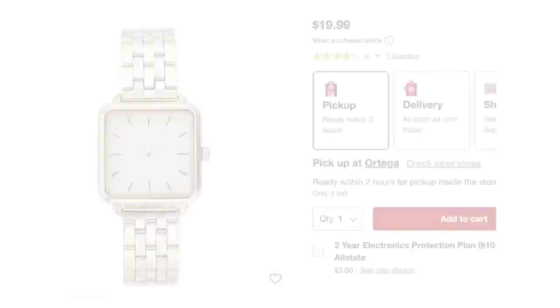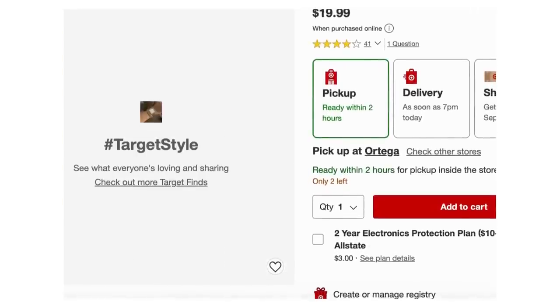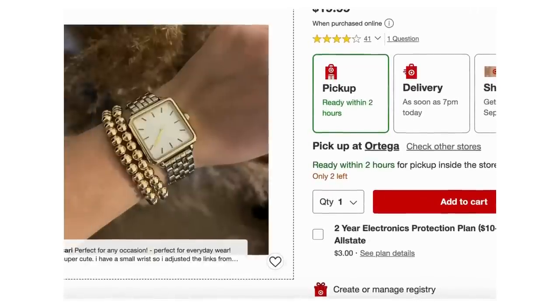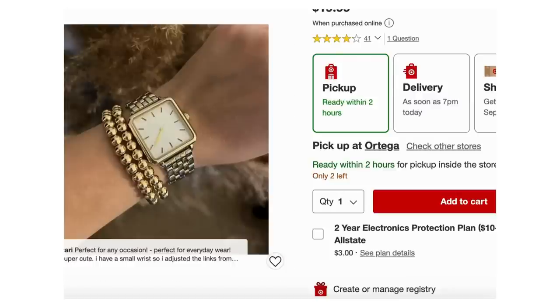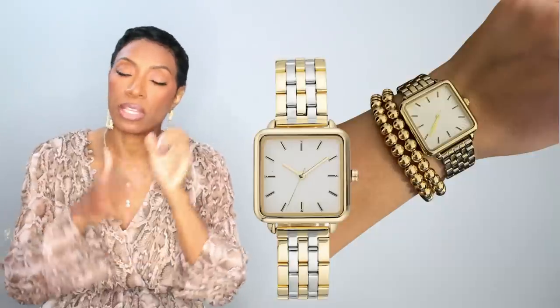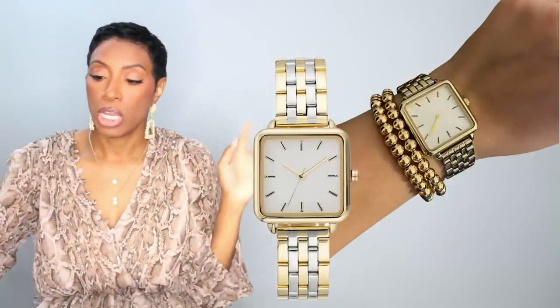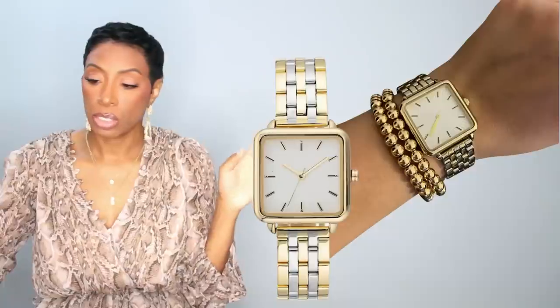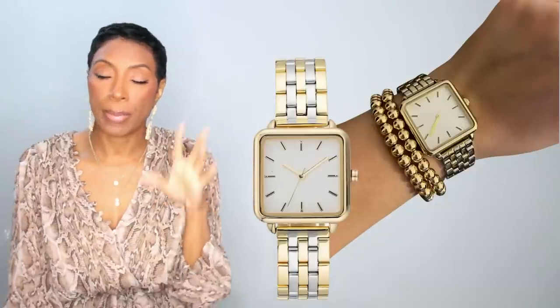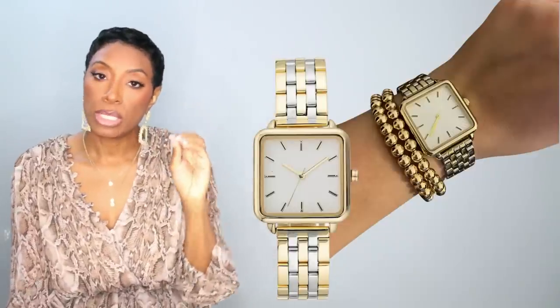Hold on, now this last one is at Target. So we're going to skedaddle on over there. This one is $20, so $19.99. And this one is called the Square Face Watch by A New Day in light silver, but it has the gold and the silver has the square face. We love it. So if we look at these pictures, you'll see this is a really nice watch. That's definitely going to work. There's no doubt in my mind that this with that look would definitely work. It would all be pulled together. So we like this one.